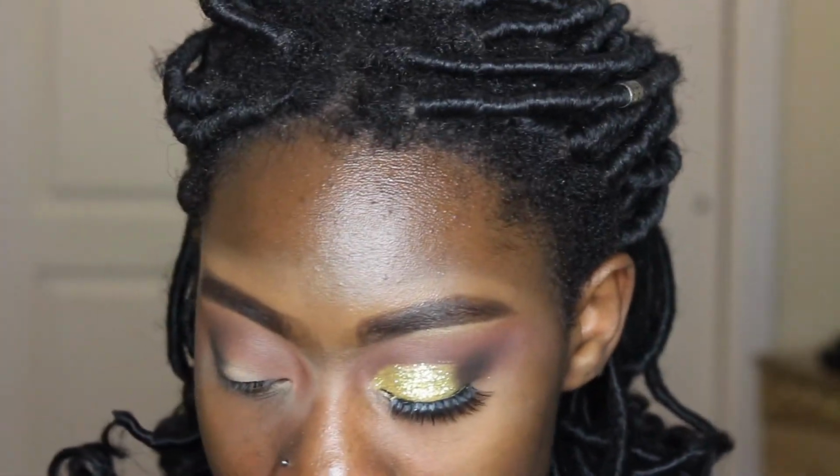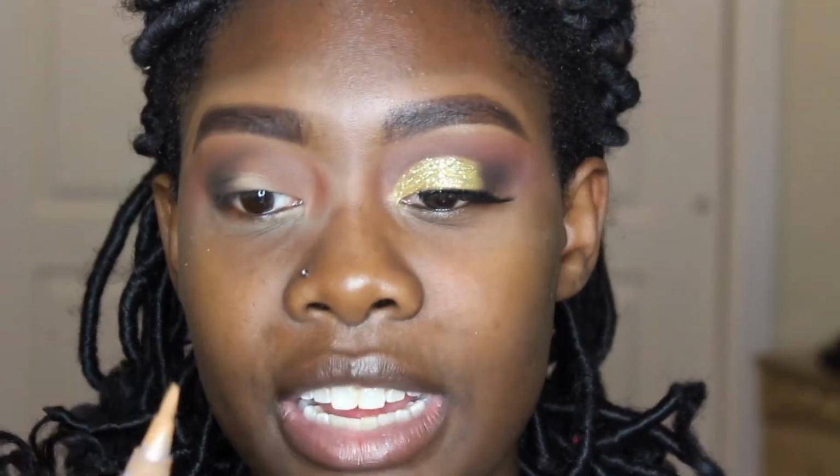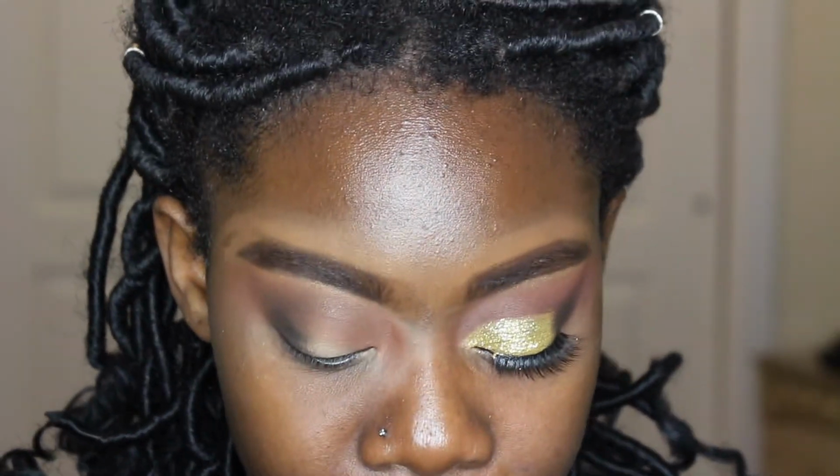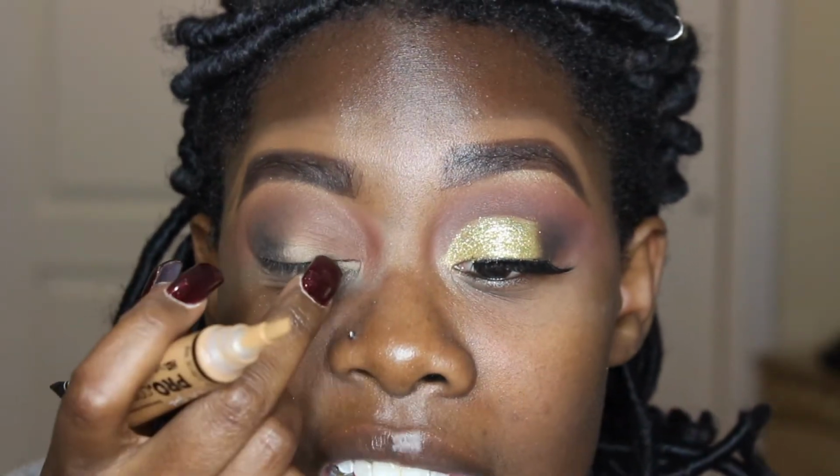So now I'm just gonna do the cut crease, and I'm going to use Fawn again, and I'm just going to use the same brush because I find that this worked perfectly fine for me. And I'm just going to stretch my eyelid, and for my cut crease, the shape of my eye, I have to go slightly under my crease because if I go over, the shape does not look right.